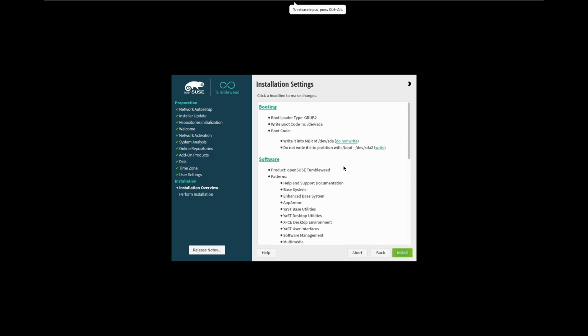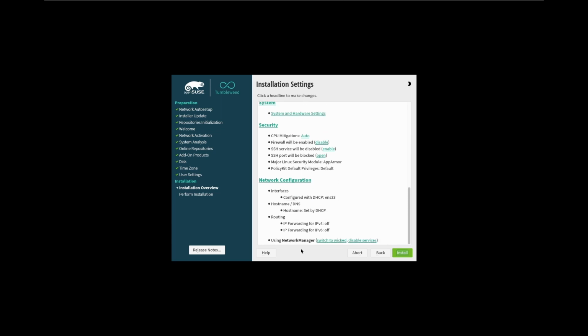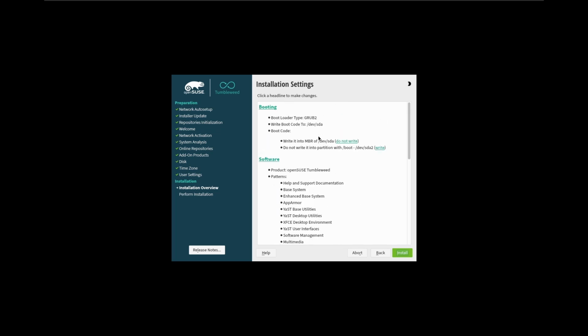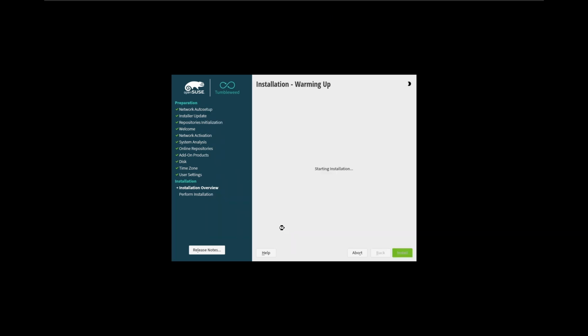That's actually nice to know what it's doing, because a lot of Linux variations don't actually show you this part. So this is pretty good. Confirm installation, yes please.